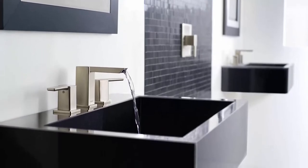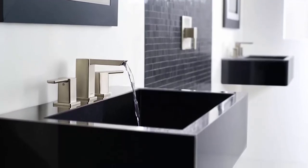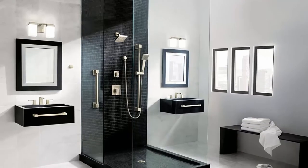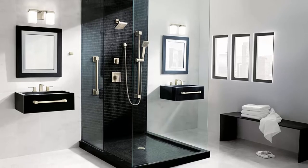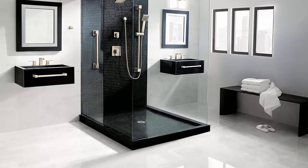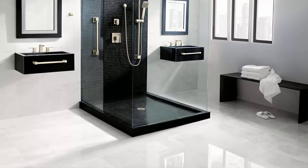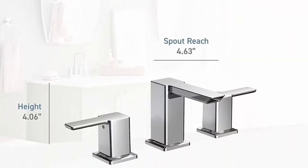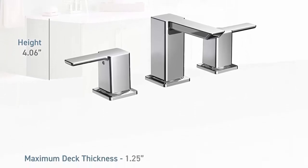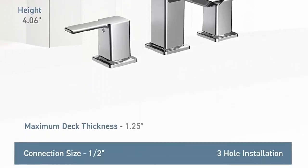without replacing any plumbing. Flexible design, can be installed between 8 inches to 16 inches for a more customized widespread installation. WaterSense certified, meets EPA WaterSense criteria to conserve water without sacrificing performance. Coordinating collection, coordinates with other products in the 90 degree collection. Built to last, backed by Moen's limited lifetime warranty.